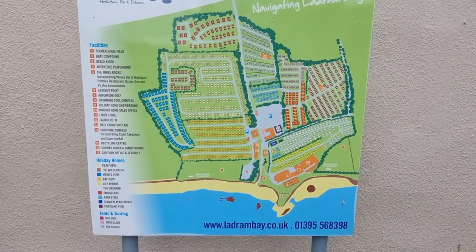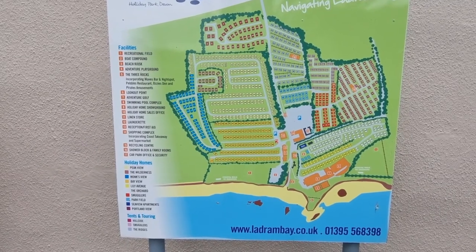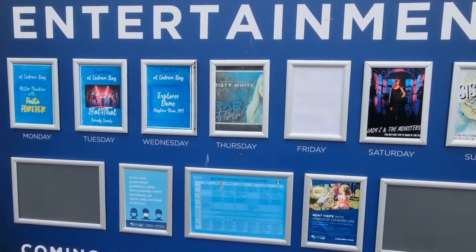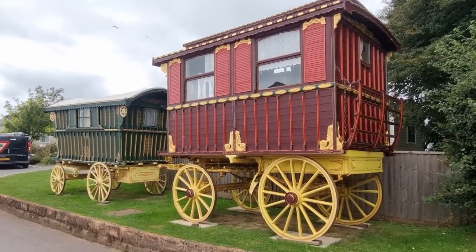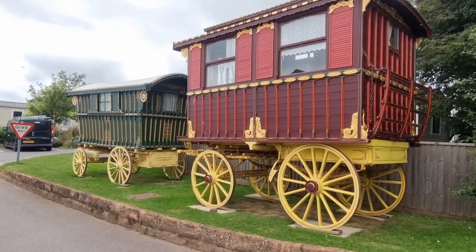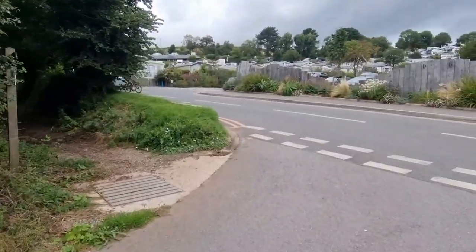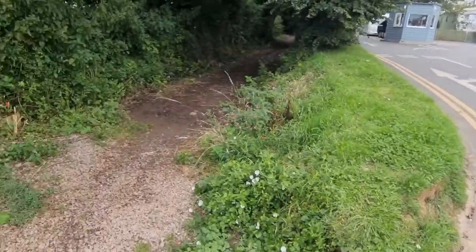There's the little map of the place. As you can see, there's quite a lot here. And there's also fish and chips as well. I've just seen a shop sign for it. The entertainment that's coming soon as well. Look at that. Just parked up here as well at the site. Just looks like it's obviously something to look at, you know. It really feels like a little village here, to be honest.